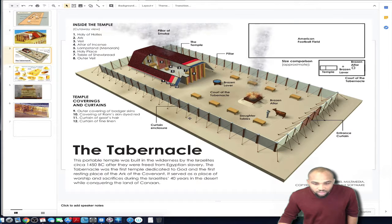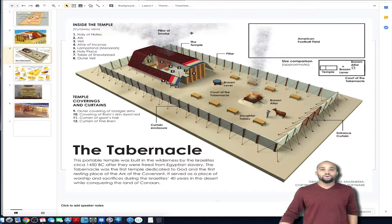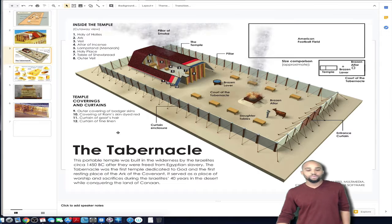Let me see if I can get the... Okay, the frames we're not going to be able to see so well in this picture because it's the actual structure that these skins are surrounding. But you get the idea. It's kind of like you have some poles with 2 bases at the bottom supporting each one of them.